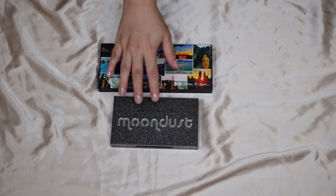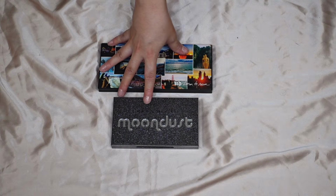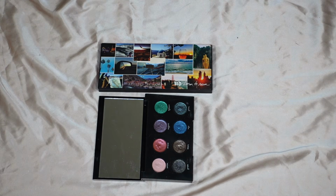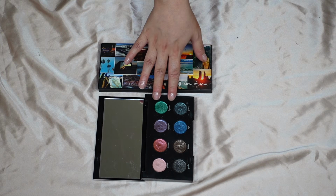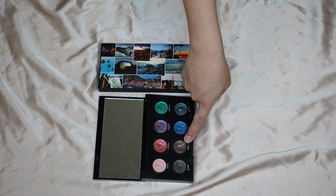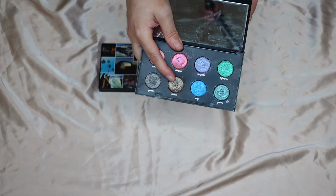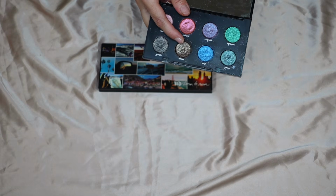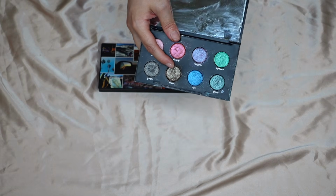I have two palettes from Urban Decay. I used to really like these, especially the Moondust palette. This one has nothing but Moondust shadows, which is one of my favorite formulas, but most of these shades I don't like anymore. I really only like the shade Lithium. I don't know if they sell it individually, but if they do, I'm gonna purchase it because I really love this bronzy taupey shade. It is just so pretty.